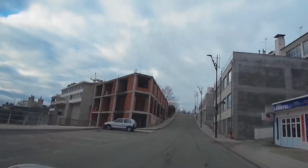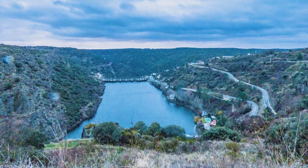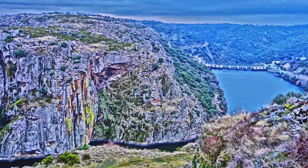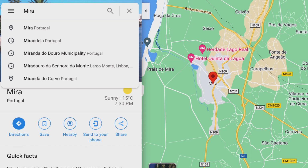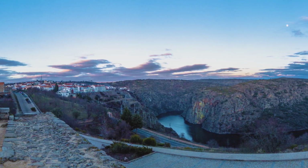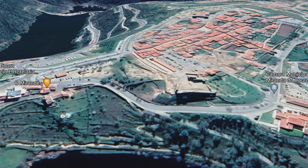By the way, not only in Miranda do Douro, but also in other cities of the Iberian Peninsula, there are many beautiful views from high river banks, as well as the slopes of mountains and hills. And this is reflected in the language. Miranda, Miradouro, and other similar words are derived from the verb mirar, to look. And it just so happens to be a lot to see here.